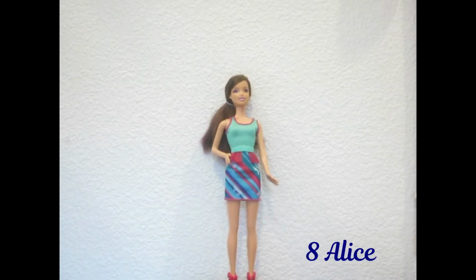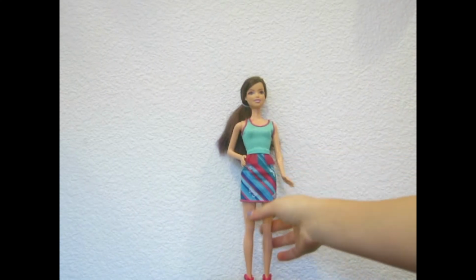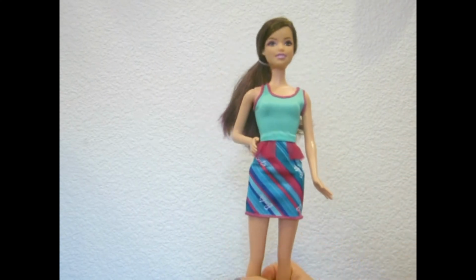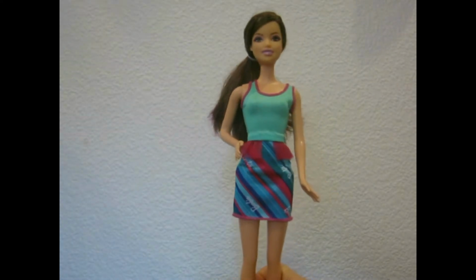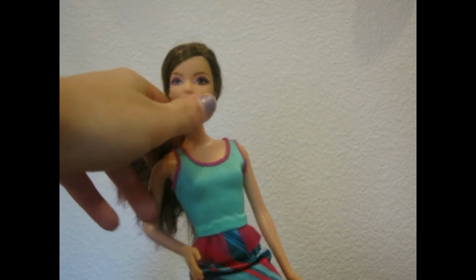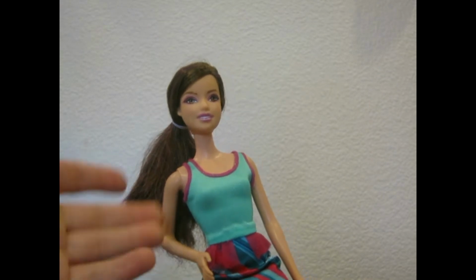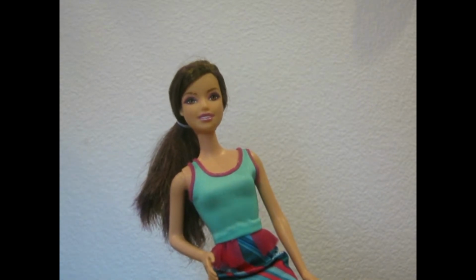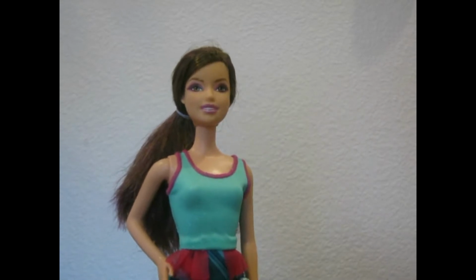Next up, we have Alice. Alice is also from Barbie: A Fashion Fairy Tale, and I thought that her name was Alice from reading the book. Then I just now watched the movie, and I realized her name was Elise. So yeah, I was wrong on that count. But her name stays Alice. You know, she's in the movie too, and she's here. She's pretty old, and she's in perfect shape. Her neck isn't cracked or anything. She's a pretty good doll. I like her. And that's all there is to Alice.